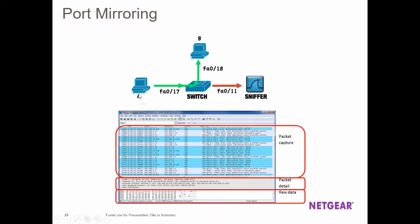For example, let's say that I have a computer A and a computer B, and I send the traffic from A to B, and automatically I can redirect all this traffic that goes to interface 17 to interface 11. So if you have a router or a gateway, you can redirect all the traffic that goes through the gateway to another port, and you can use a sniffer like Wireshark, which I'm sure is quite popular for you guys, to capture all this different traffic.